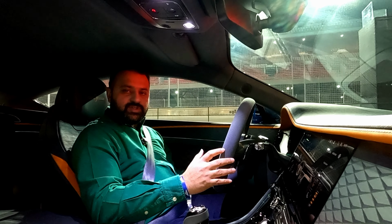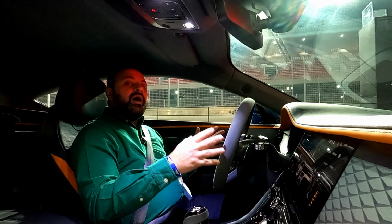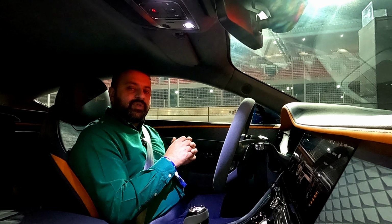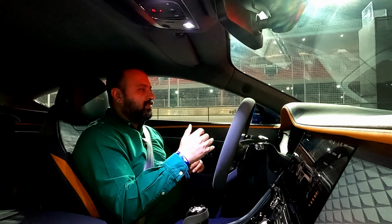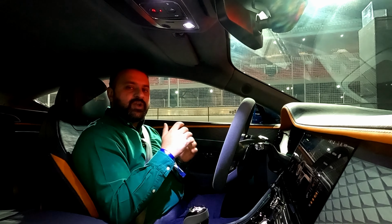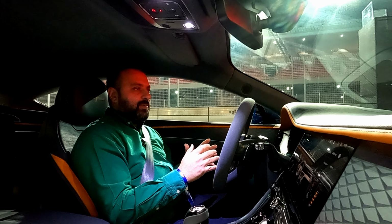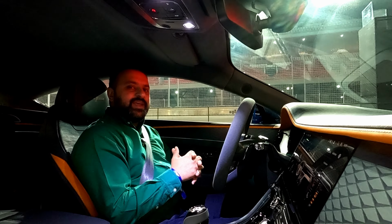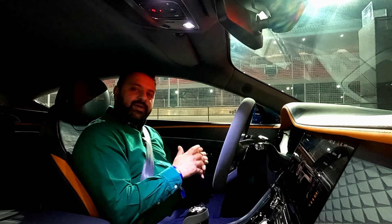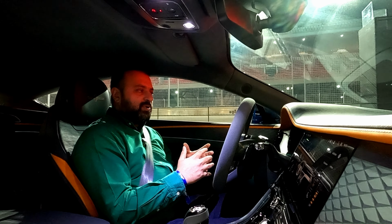The interiors are just absolutely brilliant. I have always loved the Naim audio system in Bentleys. It's the top, top, top audio system. So one of the top 5 audio systems that you can get in a car. How does it drive? How does hybrid work out for us? Is it actually better than just pure petrol?